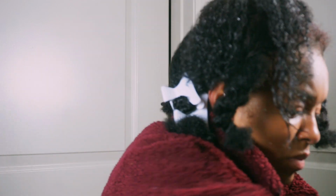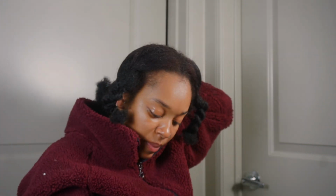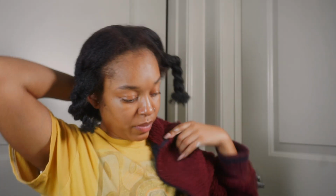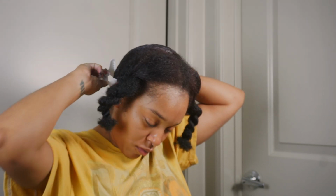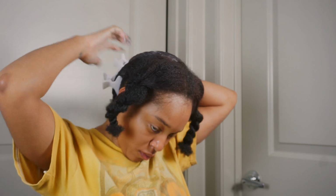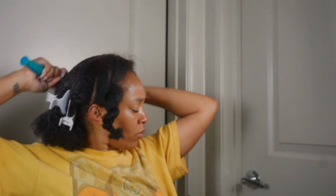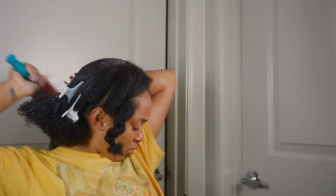Okay, y'all, so I'm back. I pretty much finished the back of my head on one side, and now I'm just combing it through. This method is not to get the sleekest, most natural ponytail ever. This is to get a shiny, healthy, moisturized protective style. Whenever you're in between weave or another natural hairstyle and you just want to moisturize for one week, this is the method for you.